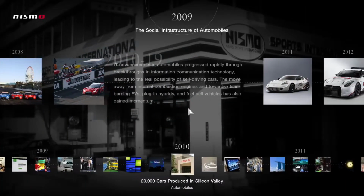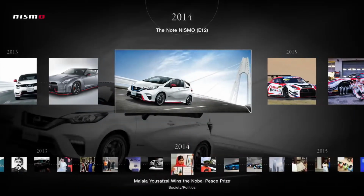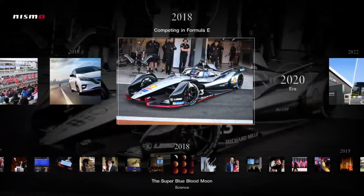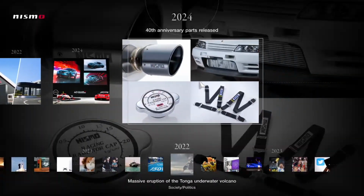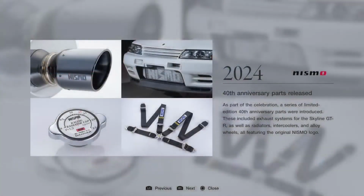But I can't believe it. The history for Nissan has just come together, bearing out all kinds of different Nissan sports cars, including the new ones in the 2010s and 2020s. And here it is right now, from last year, 2024, the 40th anniversary parts release.